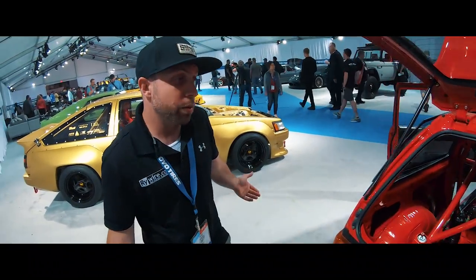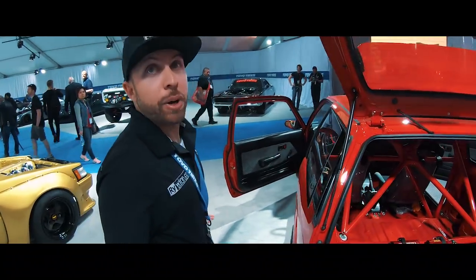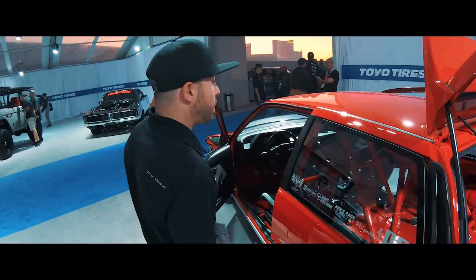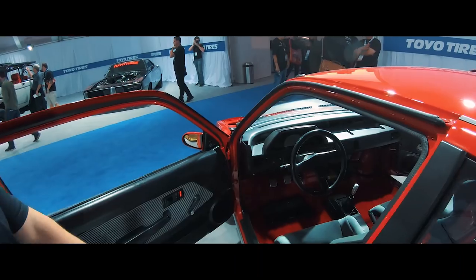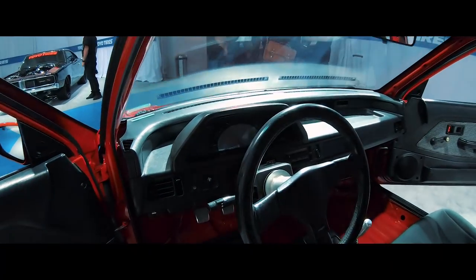So, it seems like everything was designed properly, because it made good power and there were no hiccups at all. What gas was it running when you guys tuned it? 91. Yeah. And we have a digital dash, AIM MXL2.